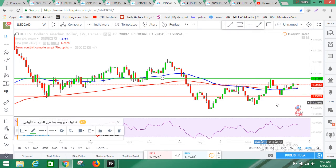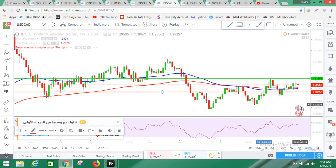But the coming week can take the USD CAD pair again to 1.3135, or if not, then there is going to be a very deep decline in the USD CAD pair. If it does so, I think this week we can expect like 1.2685 and below, and if it goes with the US dollar, then 1.3135 is on the board.